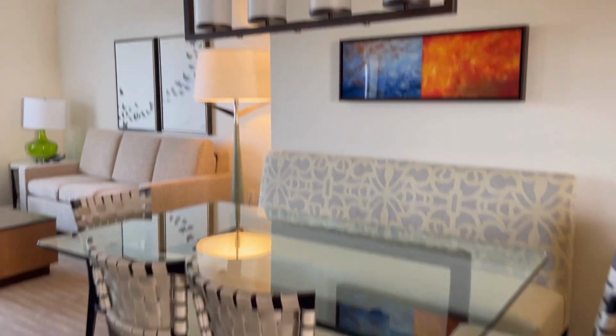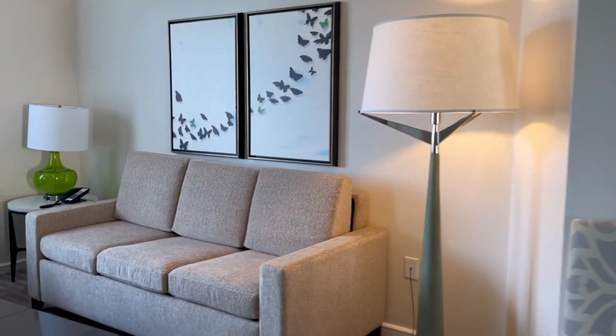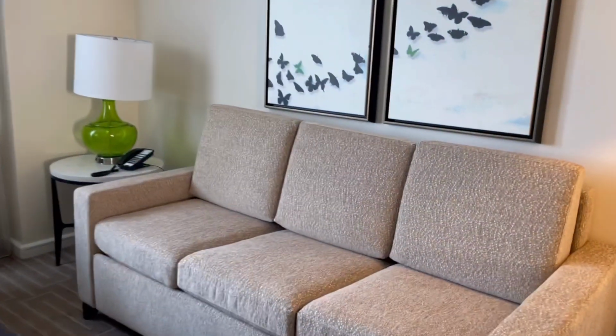This is new, this cabinet over here. In previous visits, there was usually a pantry where you could put your stuff, like cereal, chips, that sort of thing, but that is no longer here, at least in this villa anyhow. Over here you would find a sleeper sofa, I'm assuming is new. I'm currently sitting on it right now as I'm voicing over this video.